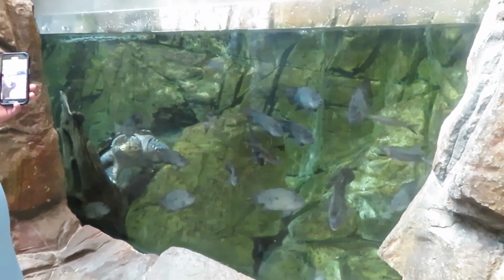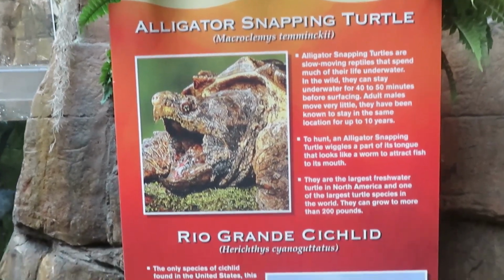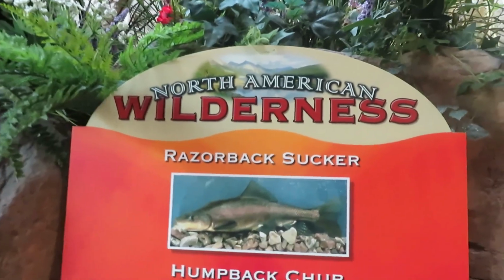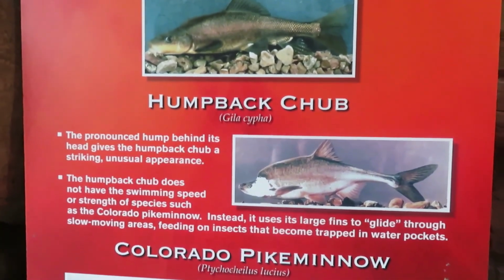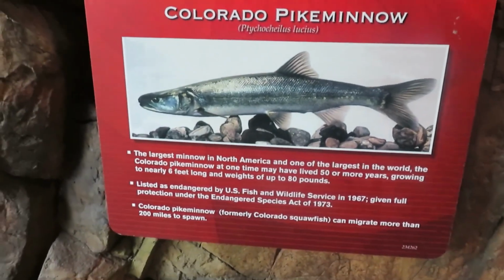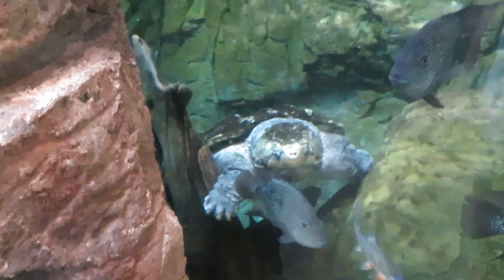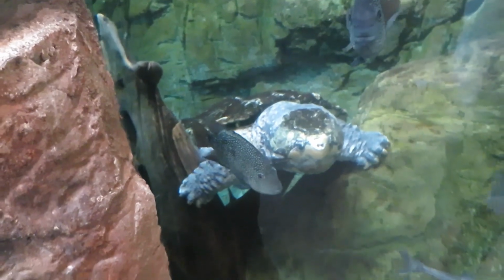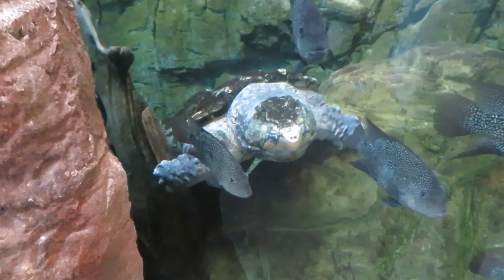Next tank. This here got alligator snapping turtle, Rio Grande cichlid, Razorback sucker, Humpback chub, and Colorado pike minnow. Alright, see the alligator snapping turtle. It's a pretty good size snapping turtle there. See all the fish in here.